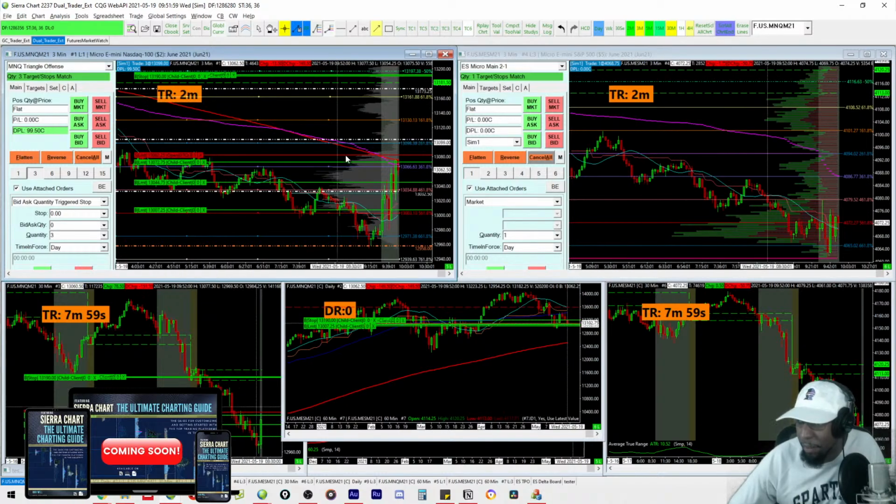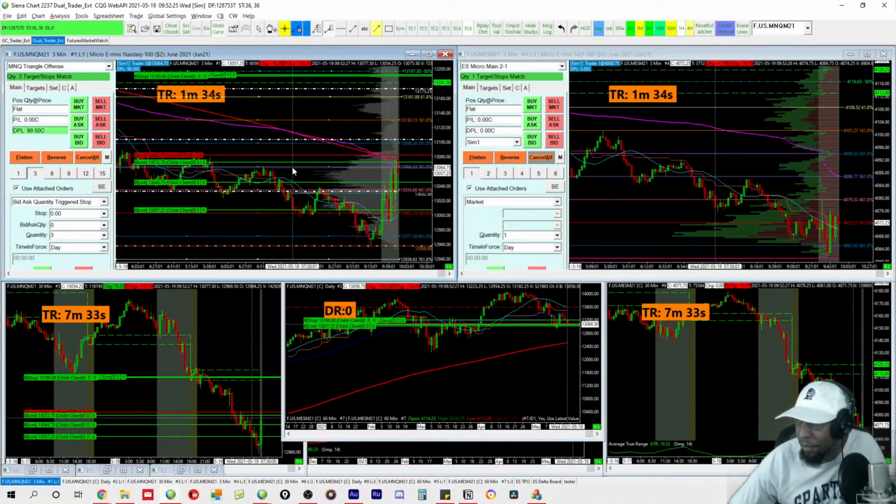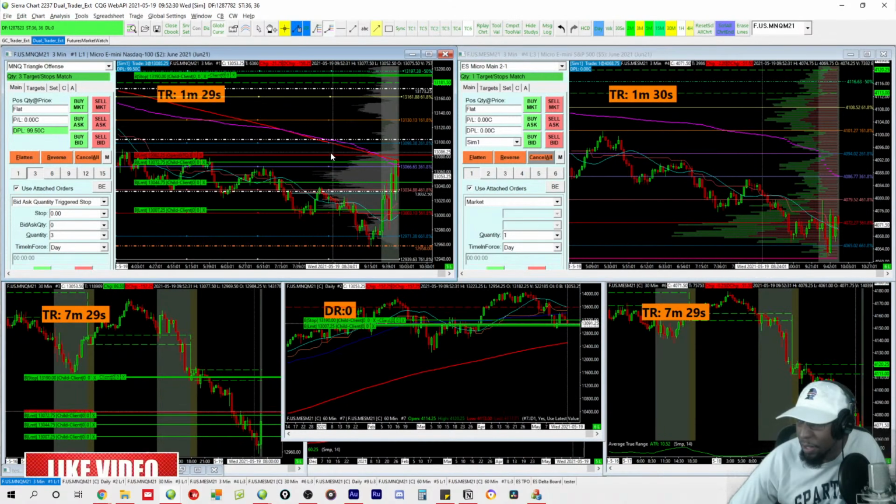What I got over here in my data collection screen, or whatever we want to call it, it's not necessarily install of Sierra Chart. This is an aggressive entry based off of structure and the volume profile, a little bit above the VWAP and the 200.